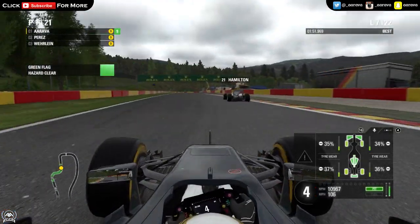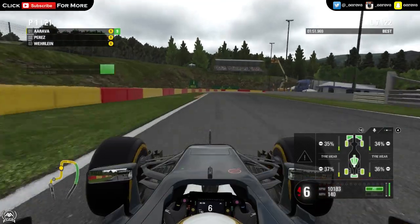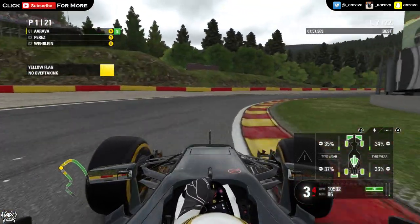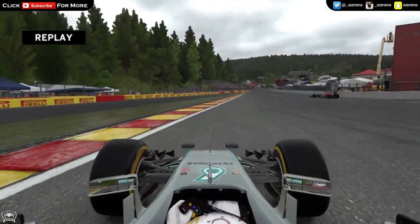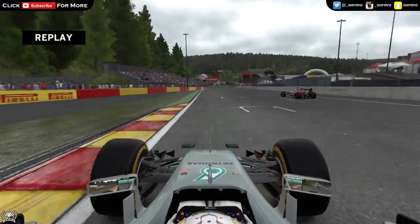Absolutely wonderful of him, but we come through, yellow flags, and Hamilton is going slowly, so he's already crashed out of the race. He's had another incident in this Grand Prix, so Hamilton has been all over the show with the crashes in this Grand Prix on lap 7.